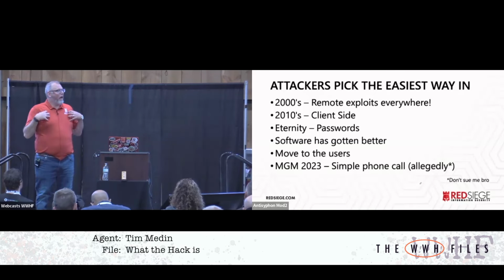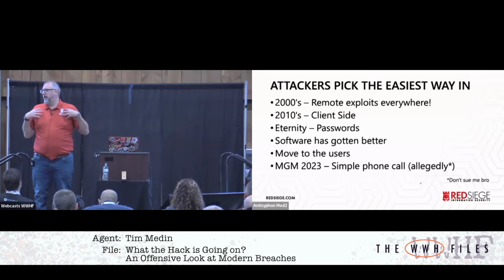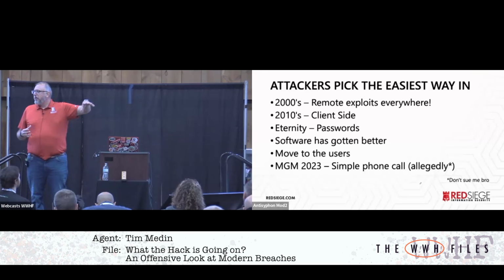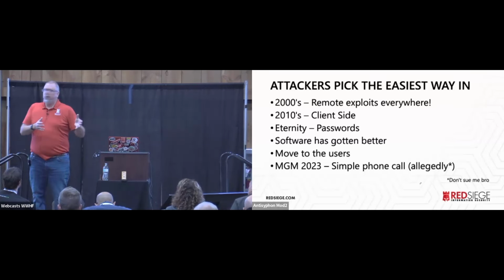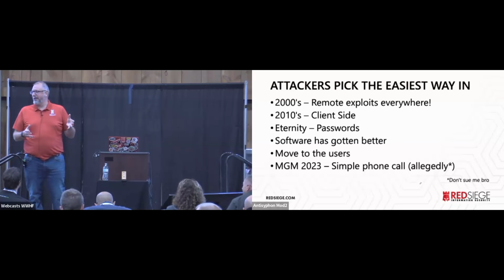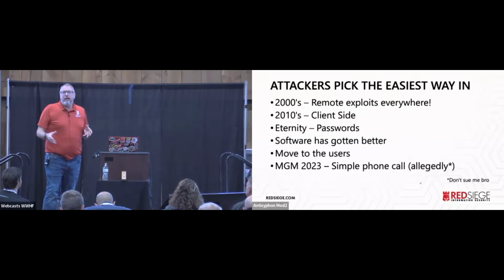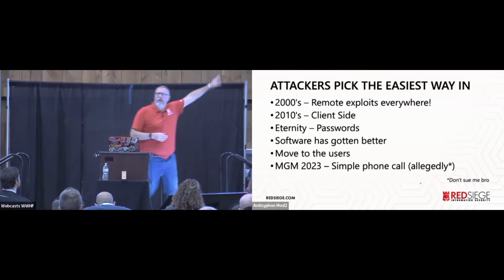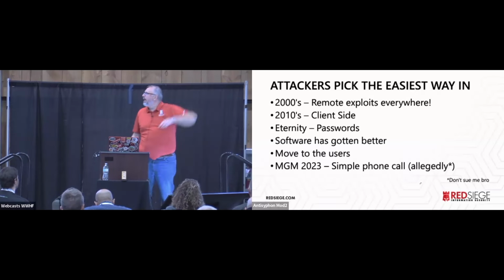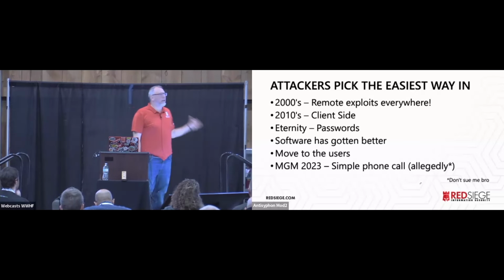So as attackers, the real ones, as well as, I guess I'm a real attacker, but not a bad guy, we had to switch. There's like construction going on or something. So we had to switch, right? What was the next easiest thing? Freaking passwords, right? Passwords now are the gift that keeps on giving.